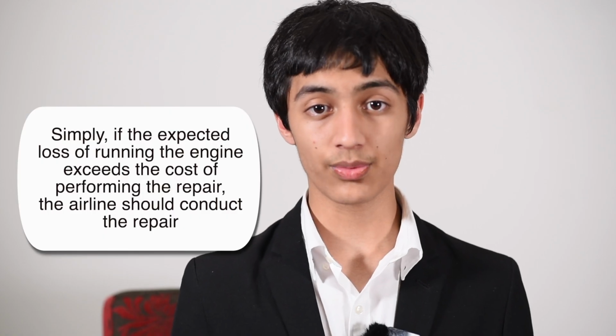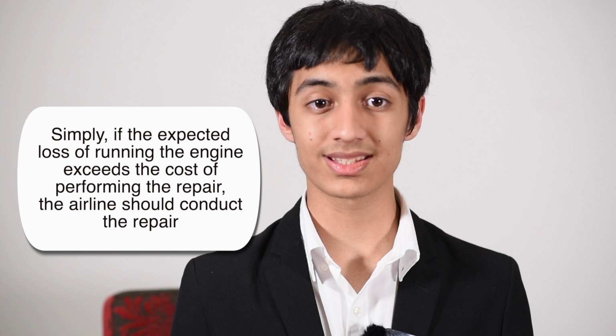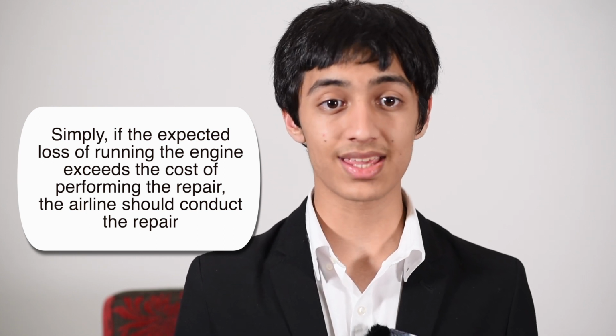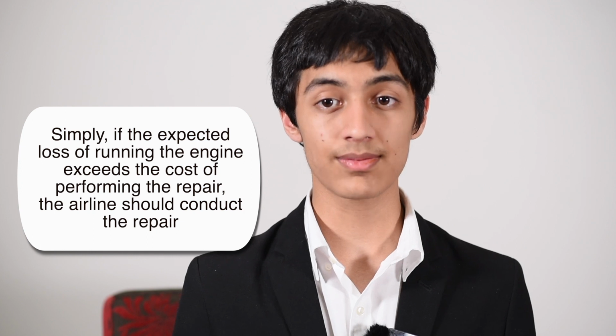Ergo, as the failure rate increases and the multiplied value exceeds the cost to maintain that engine economically, the airline should reschedule other aircraft to take the same route and gracefully maintain or replace the engine without harm to the airline's delicate flight schedule.